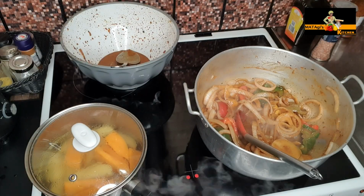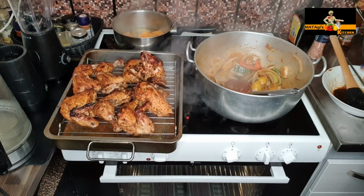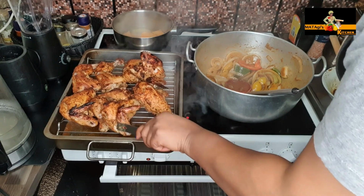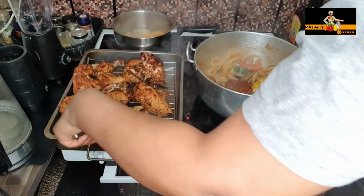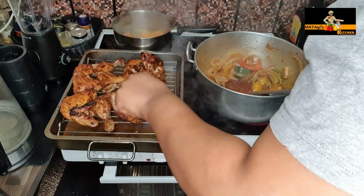Let's bring the chicken out. Okay guys, look at that. Look at the chicken. Now we're gonna have to turn it. Ooh, it's getting there.